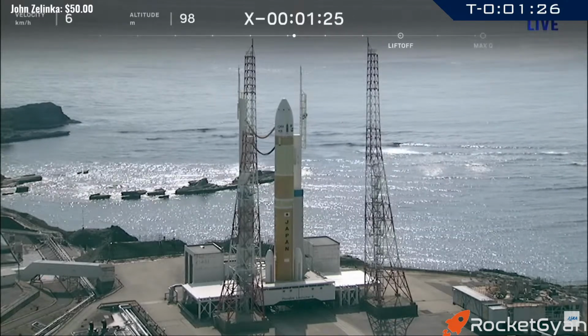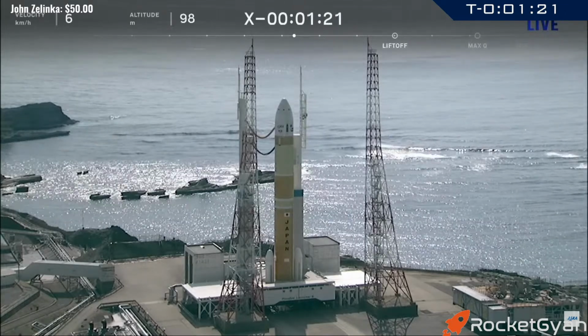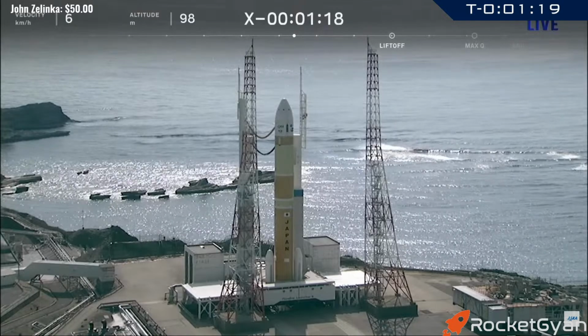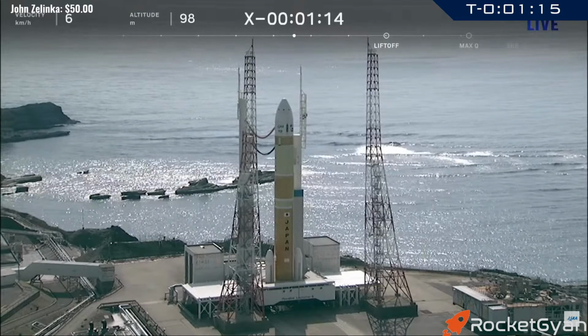Hey, this is happening. Okay, cool. I'm really excited. We might see the whole sequence till the SRB separates in the sky itself, because the skies are clear for today.